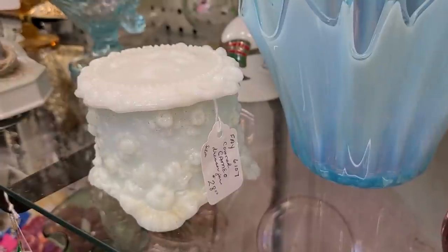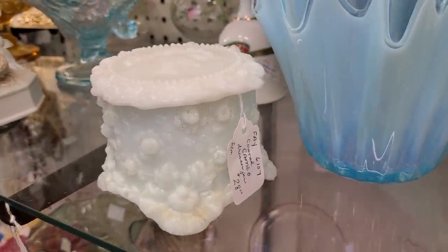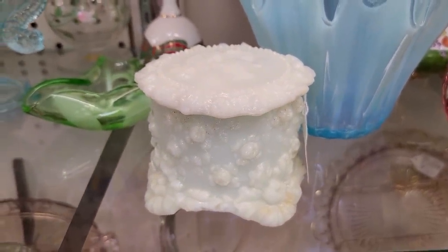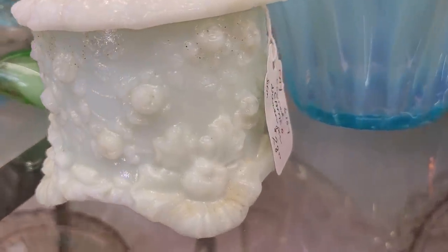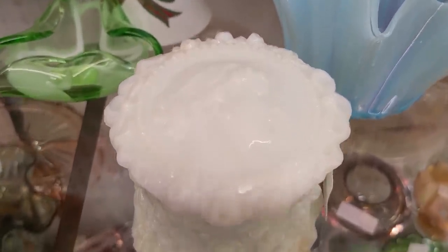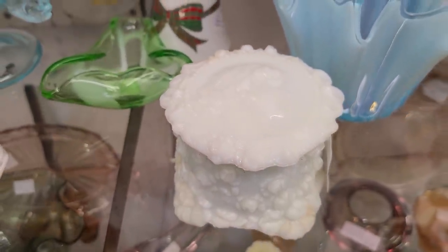Look at this. Is a really, really old milk glass jar for your bedroom or bathroom vanity. I assume it's a vanity jar. That's pretty reasonable, probably. Cameo. Oh, I didn't realize it was a cameo. Cameo on top. Hope you can make that out. Big cameo. That's pretty nice.